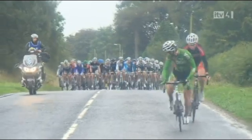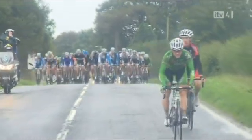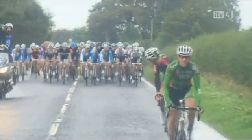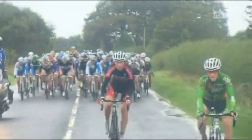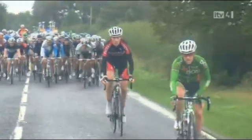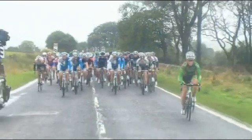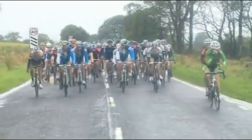You can just see the bunch fanning across the road, nobody wanting to take it up. Still 10 kilometres to go, although the wind is behind them. A lot of teams are now thinking of the win today. That's the beauty of stage races. Everybody can't be the winner, and that's why they have all these alternative classifications, which gives all the other teams an opportunity to figure.